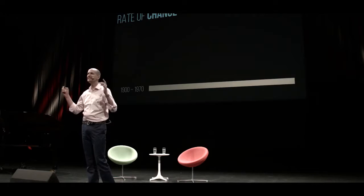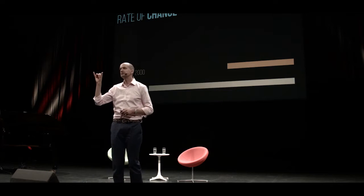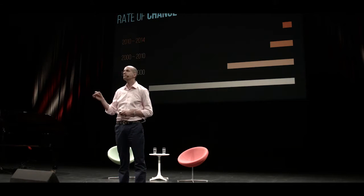Remember when we talked about the rate of change at the beginning, like the 70-year change? If you take all of mankind's technology advances for the last 70 years between 1900 and 1970 and you index it, you see the same amount of change happening in the 30 years between 1970 and 2000. We see the same amount of change again happening between 2000 and 2010, and we see the same amount of change happening between 2010 and 2014. 70 years of technology change now happening in 4 years.